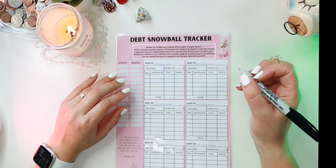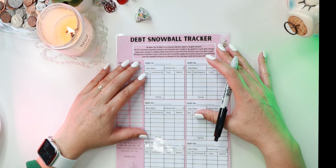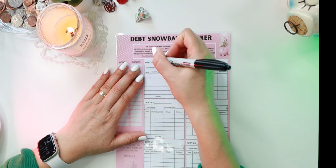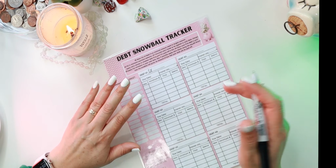Okay, step number 1. And I'm going to make some easy numbers. That way it's easy for me to explain it to you all. So for step number 1, let's say you have a credit card. Turn it a little bit.